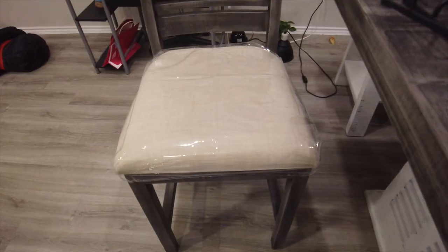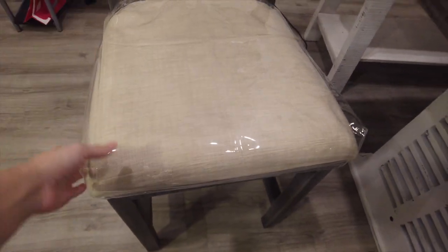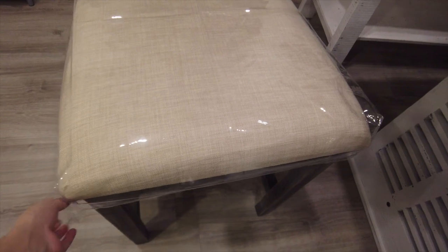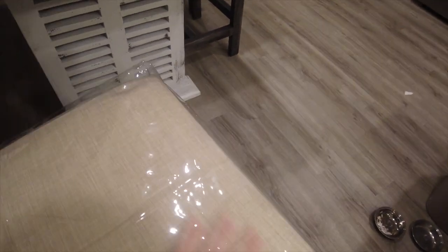So not bad. Next on my list is going to be these seat covers from Amazon. I got a set of four for $26 and they are really nice. They fit a wide seat. This is a pretty wide seat.